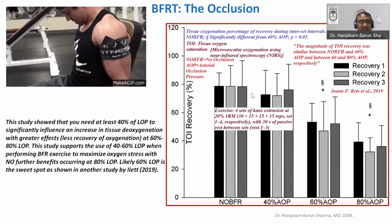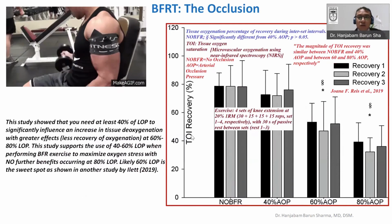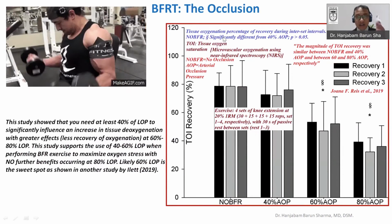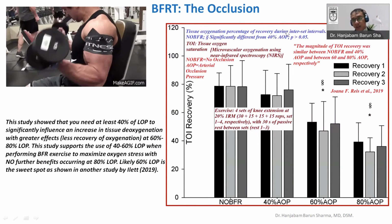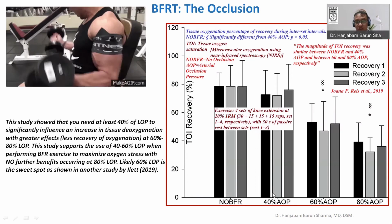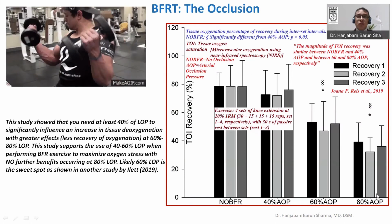And in this example, we can see that this was reported by Reyes et al. in 2019. You can see this is during recovery 1, recovery 2, recovery 3. This is the TOI, the tissue oxygen percentage of recovery. How much tissue oxygen is there in case of the recovery, during the inter-set interval? Here is the no BFR, here 40% of the occlusion was there, here no occlusion, here 60% occlusion, and 80% occlusion.